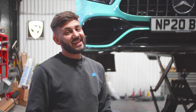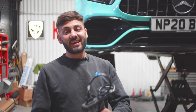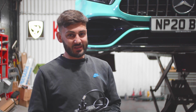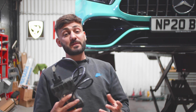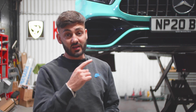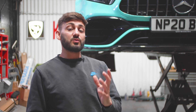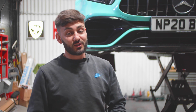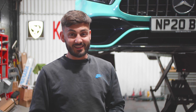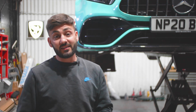Right, so we are almost there. All the fluids are done, and now the last bit is to lower the car, connect the Mercedes system, and do some adaptations and resets. Now for this part, you do need a genuine Mercedes system to carry out the oil wear resets and also the adaptation for the rear differential on these AMG models. So we'll quickly do that, and then we'll take the car for a test drive to make sure everything is okay, there are no leaks, and everything is working as it should be. So let's quickly lower the car, and then we'll walk you through the reset procedures.